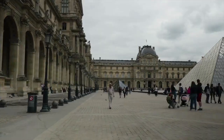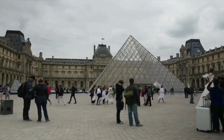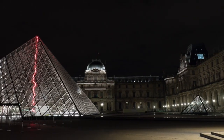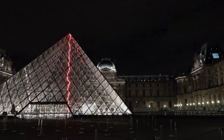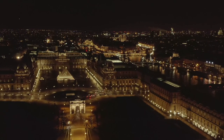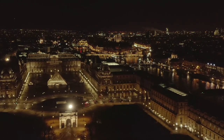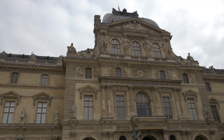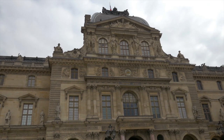The Louvre is massive, with over 60,000 square meters of exhibition space, so it's essential to prioritize what you want to see. You can follow the museum's recommended routes that highlight its most famous masterpieces or create your own itinerary based on your interests. It's also a good idea to grab a map or use a museum app to help you navigate through the vast halls and galleries.